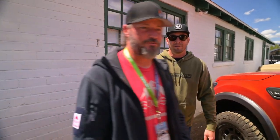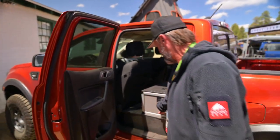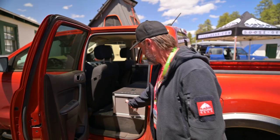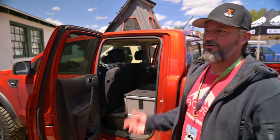Yeah, what we do is we do interior systems. So we do interior storage, seat deletes, we do drawer systems. Put all your stuff, have your stuff organized, nice and clean. Hatches so you can access stuff. We do it for every kind of vehicle you can imagine, pretty much. 4Runners, Broncos, you name it, we've got it all covered.